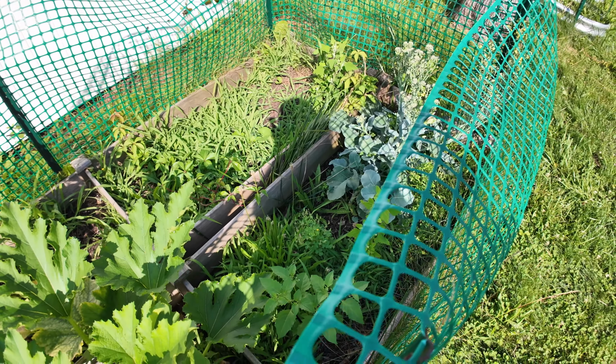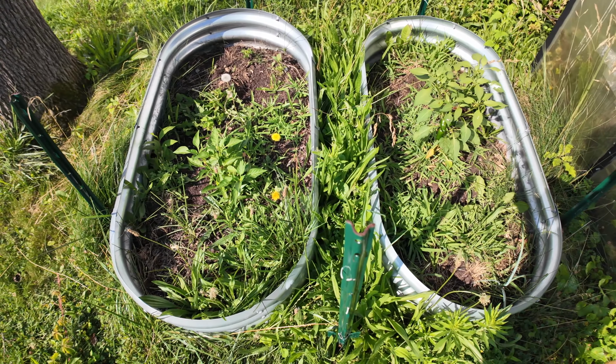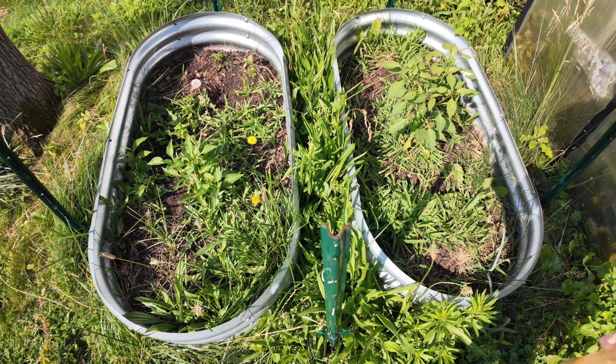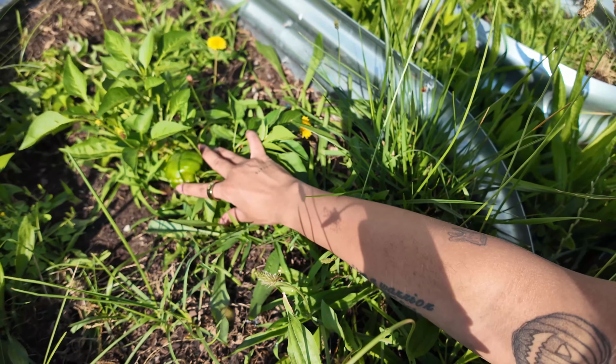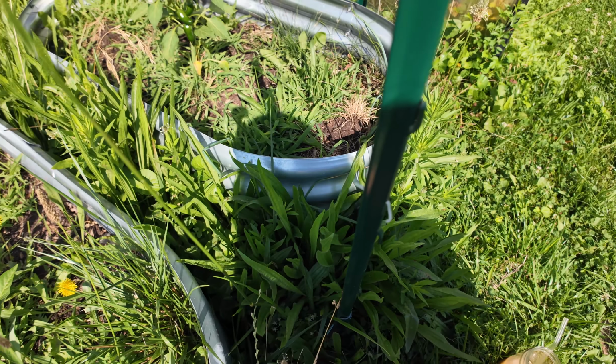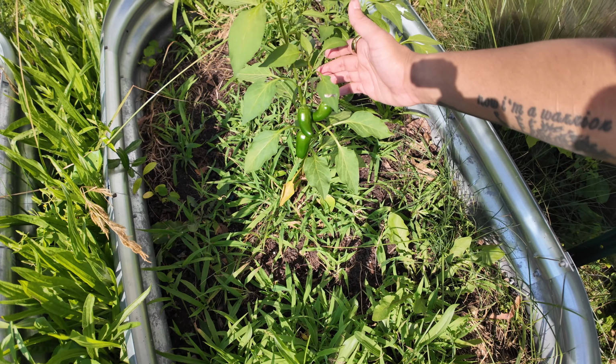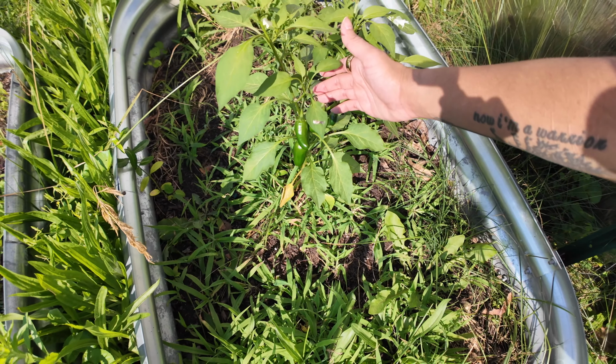We have some peppers. So on this left side, those are bell peppers. I don't know if I can show you. Hold on, let me get down here. I don't know if you can see that, but those are little tiny bell peppers. And then over there, I know it's kind of blurry, sorry, but these are like jalapenos. So peppers are doing well. Peppers tend to always do well for me.